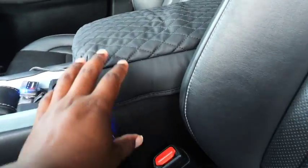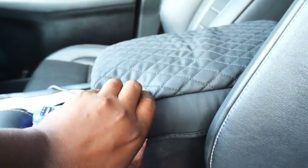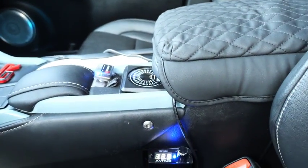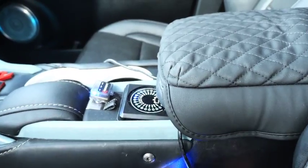All right, so I put a leather mat on my glove compartment here, just because of my armrest. I put my elbow on this all the time, so I don't want to wear it down. I put that on there, and then this is all my controls for my audio system here. So my bass knob and my voltmeter, so I know what my voltage is doing. It's very important in car audio.